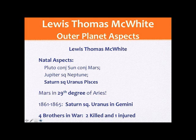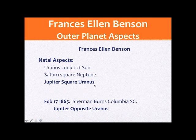Now, in addition, his wife, of course, stayed home with the children. Now, here are the aspects that we talked about when we looked at her chart.